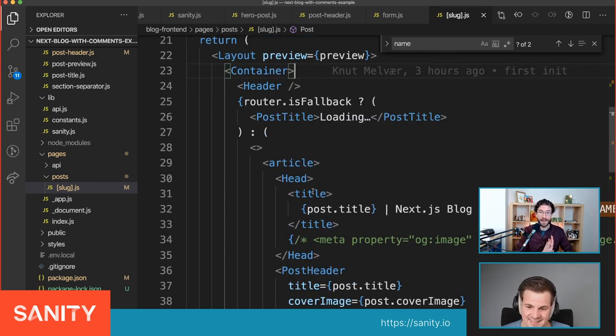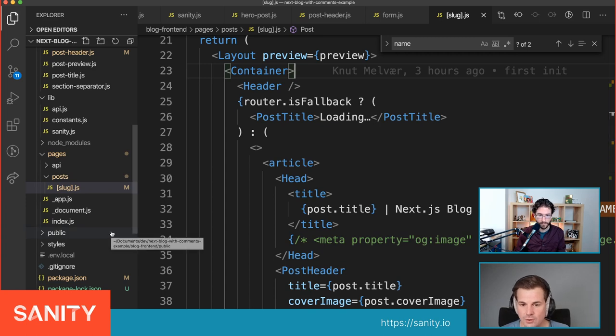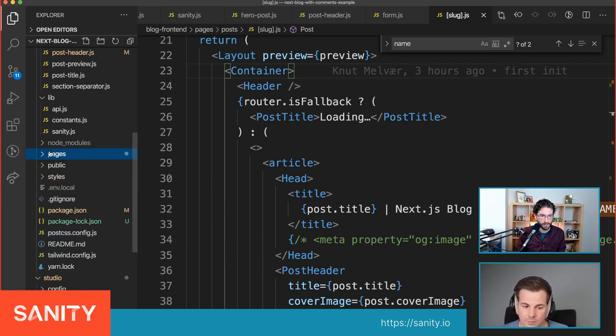Anyway, we're going to make the post submit to Sanity? Yeah, so we kind of want a middle layer, I think, because we don't want to expose the write token to the front end so that everyone has it and can do mischievous things with it. So we kind of want a proxy, as they say. And what's cool with Next is it comes with API routes out of the box.